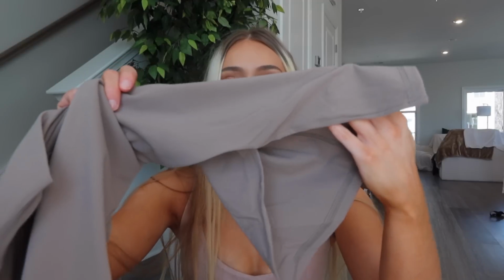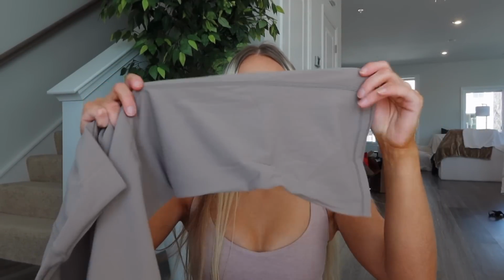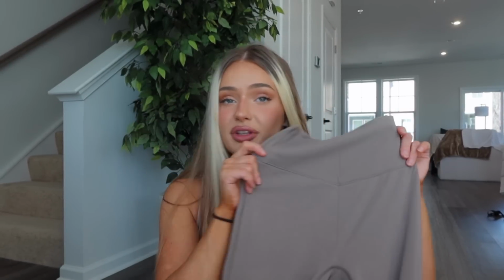I'm 5'4" for reference. It does have a slit at the hem, and it is boot cut, so it's not a flare length. I like that we have some variety. I probably still prefer my Foxy flares over these.